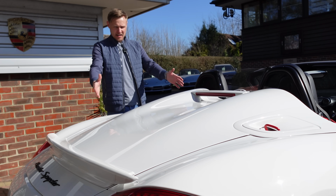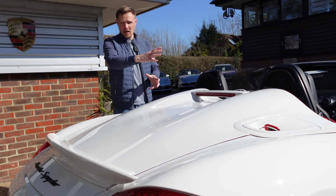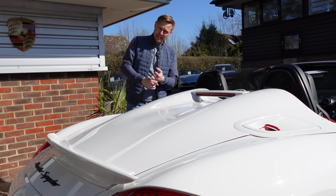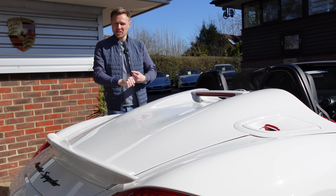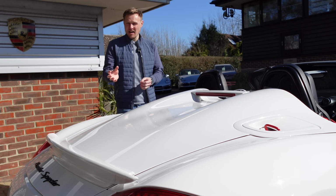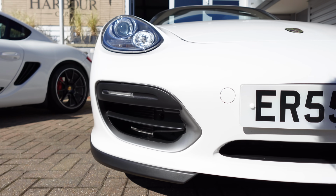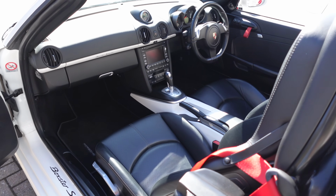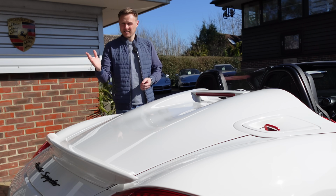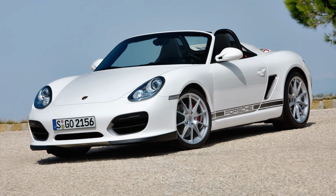Now, under this manually operated clamshell, and indeed the storage space for that manual hood, is the engine. It's 3.4 litre in capacity, it's DFI, direct fuel injection, as per the rest of the 987.2 generation. It has had a slight uptick in power, just like the Cayman R next to it, of 10 horsepower, so we're now putting out 320 horsepower at 7,200 RPM. That maximum power, by the way, is realised nearly 1,000 RPM higher than the Boxster S. Max torque, 370 Newton meters at 4,750 RPM.